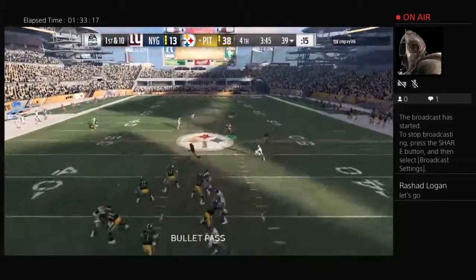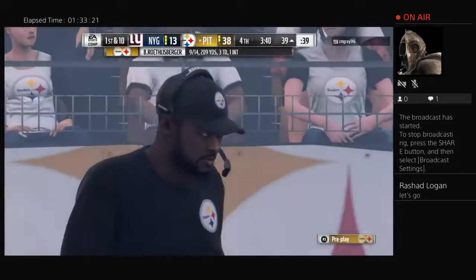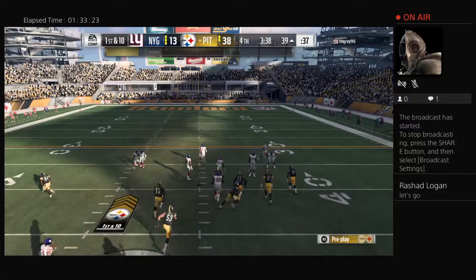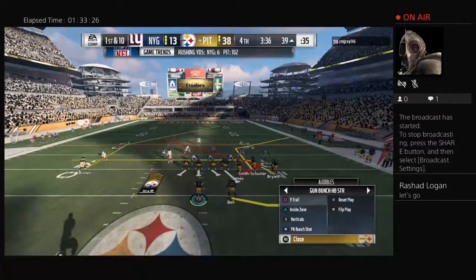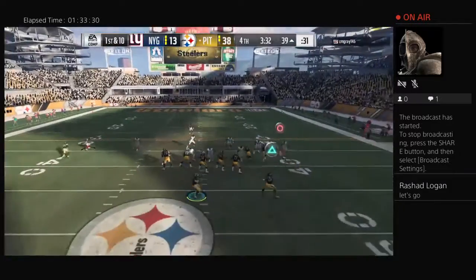On 1st and 10, it's Roethlisberger. Over the middle, complete. It's James. And he's taken down, but not before he gets this into enemy territory across the 40. A nice gain of 21 yards.